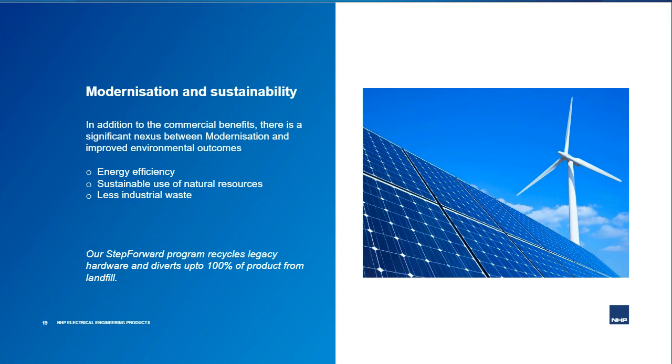And finally, if you are upgrading legacy Rockwell Automation equipment, we encourage you to take advantage of our Step Forward program, where you return the existing legacy hardware in exchange for credit towards the latest next-gen hardware. Upon receiving the old hardware, Rockwell has partnered with an external company to recycle the products and divert up to 100% of the product from landfill.